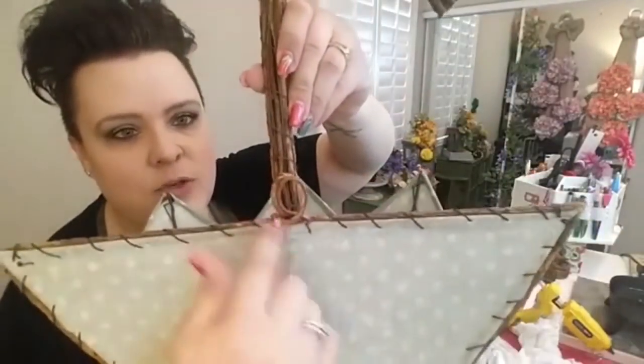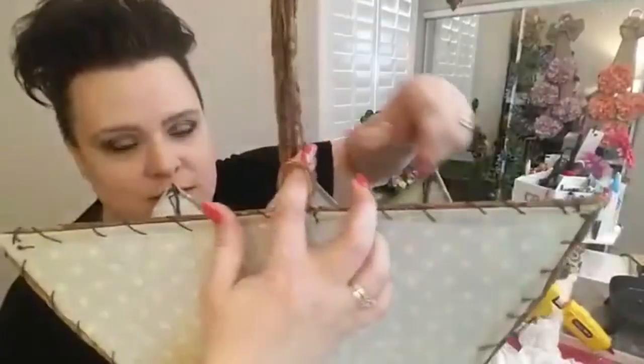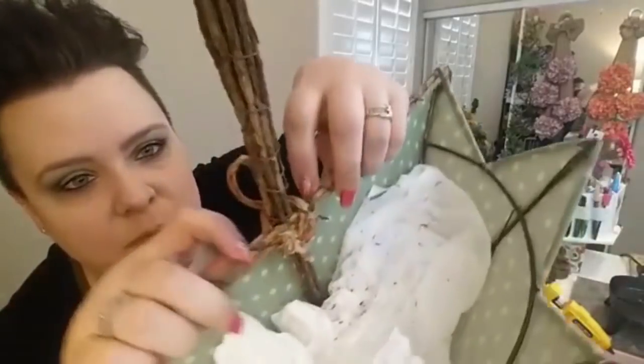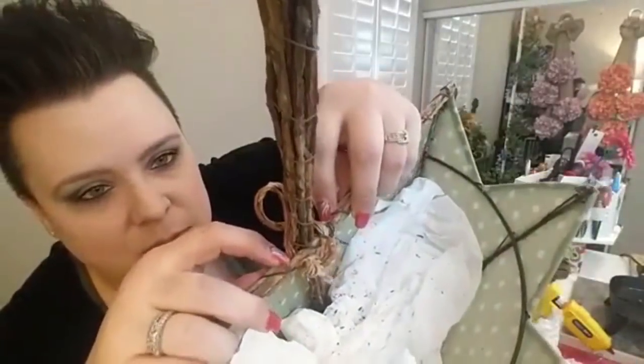So basically that's what I added to the back of it. So I put that loop and then I twist it here. So this is basically how it will hang. Okay. And the problem I was having in here was getting it through the top piece to get it through these two pieces here.